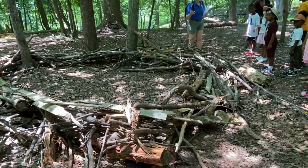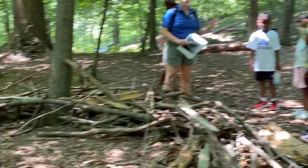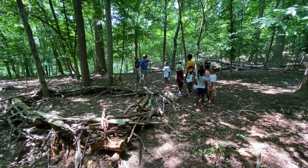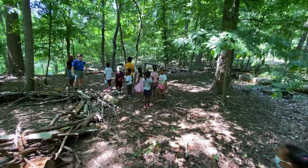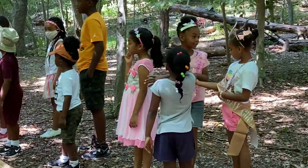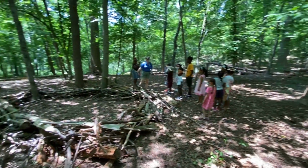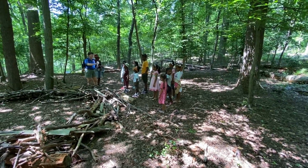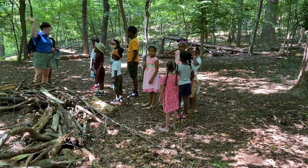Exactly! So here's the plan. Your job for the next 20 minutes or so is to use the materials and make a shelter. Look over there. It looks like somebody already started making a shelter over there. So maybe you could use some of these sticks and stuff and add to that shelter, or you could start a new one on your own. Just remember though, be very careful not to accidentally hit somebody with a stick, okay? So look around and make sure no one's by you. Any questions?